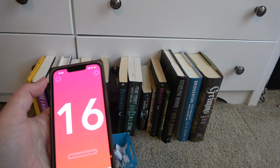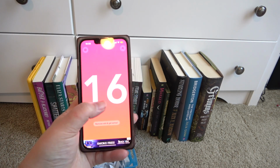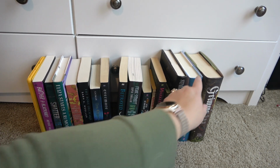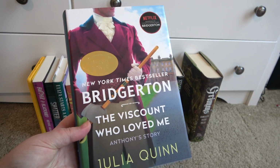Okay, we're on roll number 6, but I am going to change the numbers. I'm going to move it to 17 because we have far fewer books now, so it doesn't make sense just to keep it the same number. Probably didn't make sense in the first place, but I am going to change it now. So, roll number 6. 16. Okay. So we got the second Bridgerton book, The Viscount Who Loved Me.